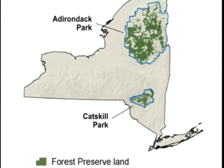Okay. Today, we are going to go to the Catskill Mountains in eastern New York. Let's take a look at a map of New York State here, showing two large parks, Adirondack Park and Catskill Park. Now, we think of state parks like around Ithaca, Taughannock Falls and Buttermilk Falls.